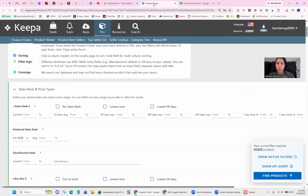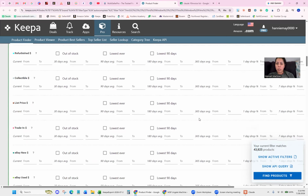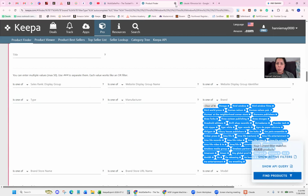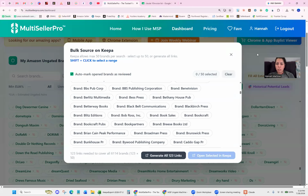So it's kind of cool because you don't have to manually put the brands in. We know these are approved because these are what it's already pulled off of our thing. And then you can start sourcing through there. So that's pretty cool.